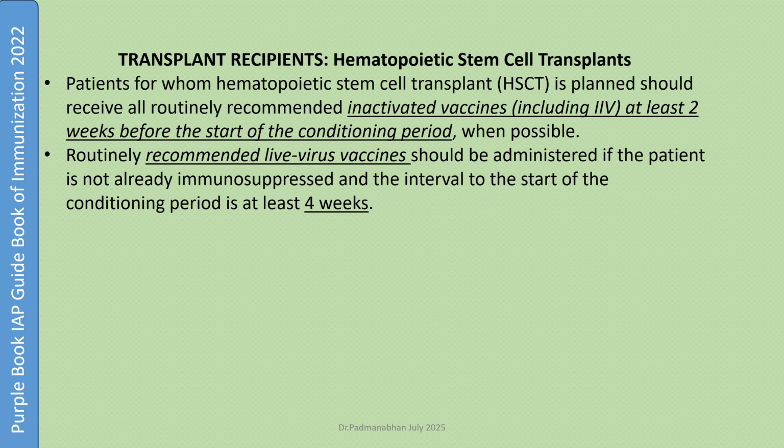Transplant recipient, hematopoietic stem cell transplants. You have to read it loudly. Patient for whom hematopoietic stem cell transplant is planned should receive all routinely recommended inactivated vaccines, including inactivated influenza vaccine, at least 2 weeks before the start of the conditioning period, when possible. Routinely recommended live virus vaccine should be administered if the patient is not already immunocompromised and the interval to start of the conditioning period is at least 4 weeks.